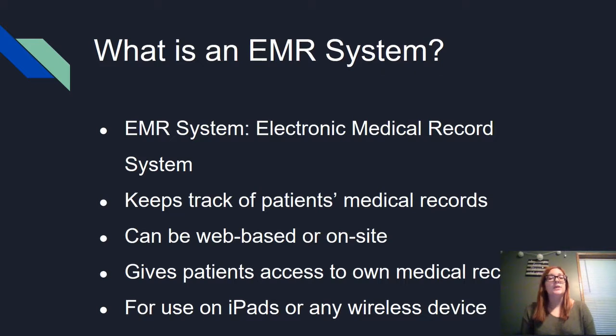It can be used on any wireless device, so most of the time you'll see medical institutions having an iPad walking around with it, which makes it a lot easier for the doctors and all the medical personnel to keep track of the data while they are working with the patients.